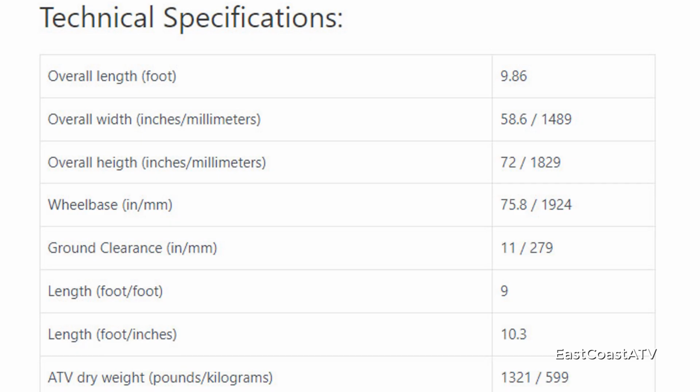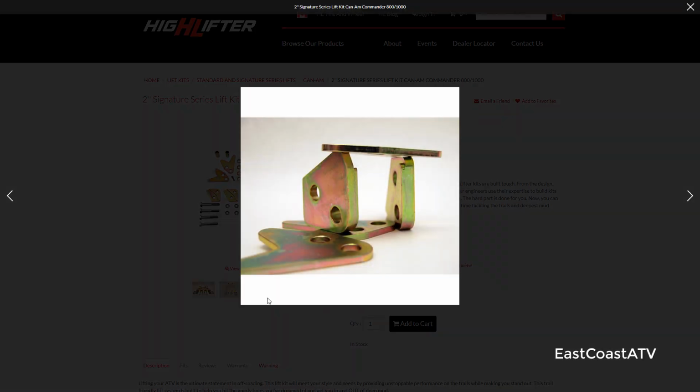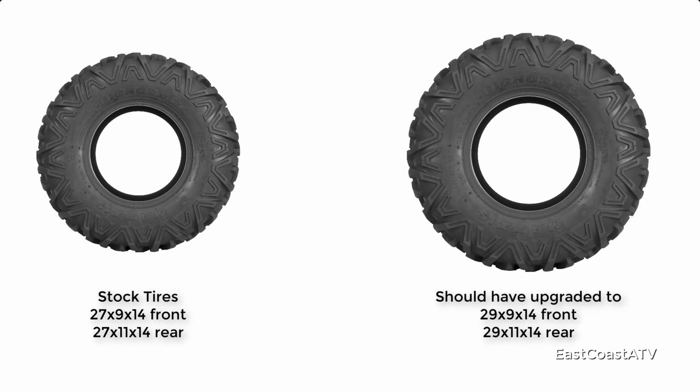The ground clearance on these machines from the factory was okay, not great, at about 11 inches. I put a High Lifter 2-inch lift kit on it that made a big difference, and it didn't really affect the handling much either. If I were to change one thing from the beginning, I think I probably would have replaced my 27-inch stock tires with 29-inch tires.